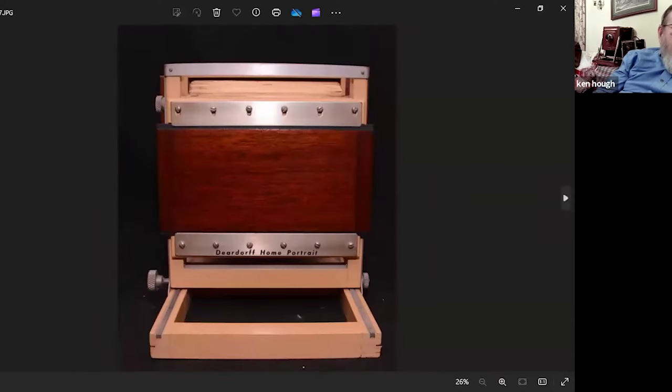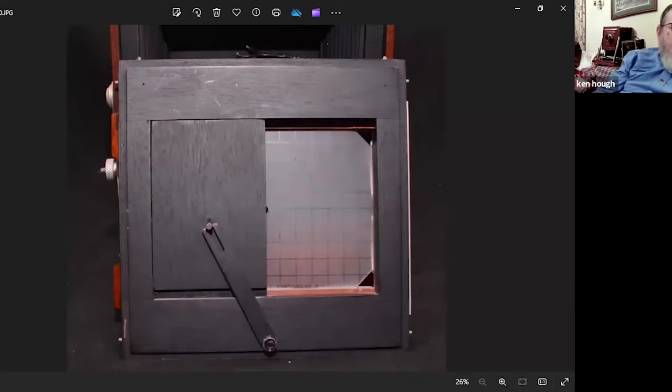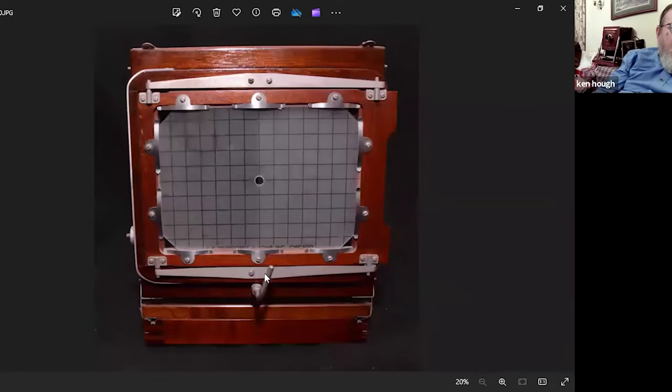Oh, I'm sorry. This is how you slid the dividing board back and forth. There was a lever, this lever right here, and you could go from left to right. You just had to remember what side of the film you were shooting. And it had a hole drilled in the middle for critical focus.